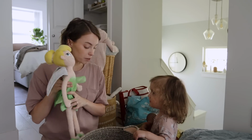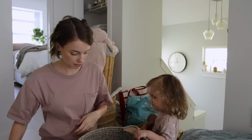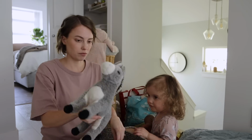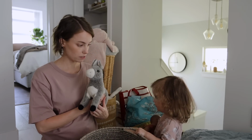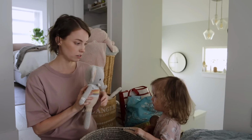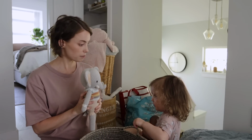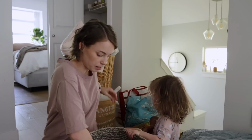Tinkerbell. We have to keep Tinkerbell because Ivy uses Tinkerbell all the time. What about this donkey? That's Calvin's. Is this Calvin's? Okay, we'll ask Calvin. What about this elephant? It's nice. Would you like to keep him or no? No. You're not a fan. No, I never see you playing with him.